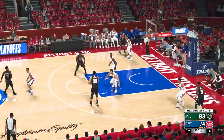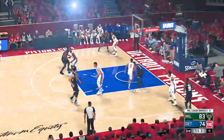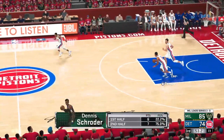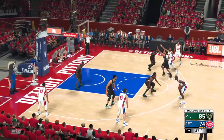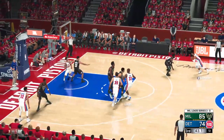And here's Schroeder. 11 points in the game. Measury kicks it over to Schroeder. A good finish at the rack off the slick feet. Schroeder's got 7 points here in this quarter. Detroit's gone 1 of 3 from downtown since halftime. Ellington dishes to Udo. Back to Ellington.